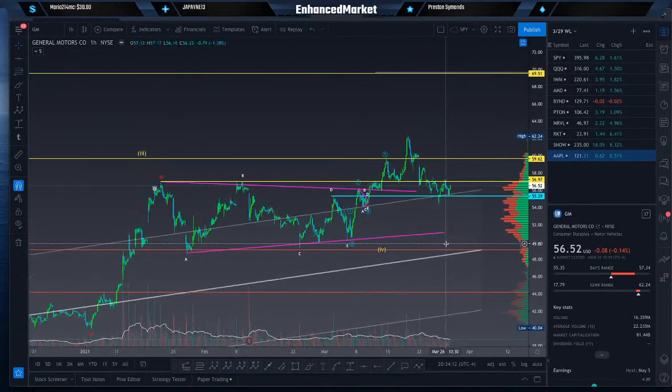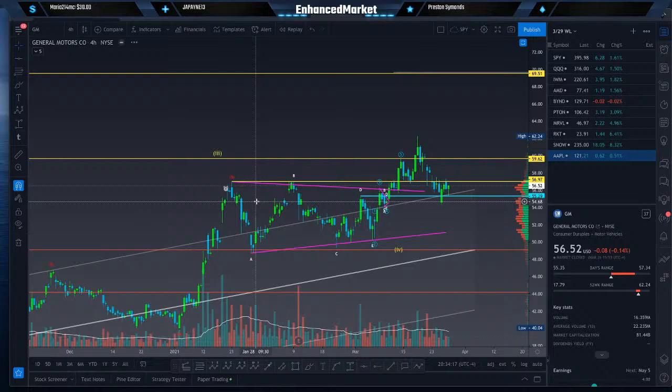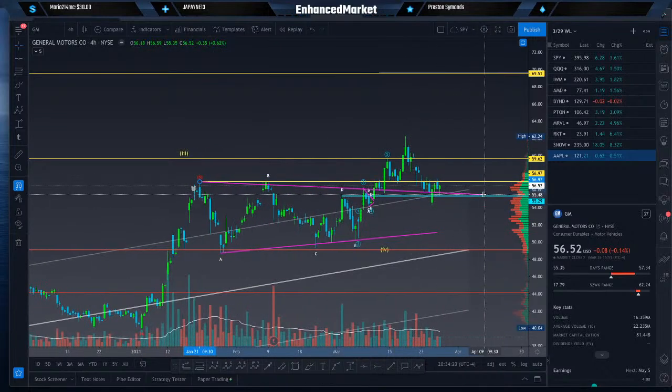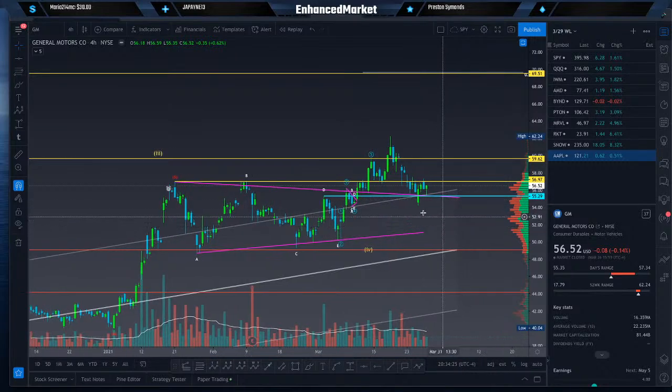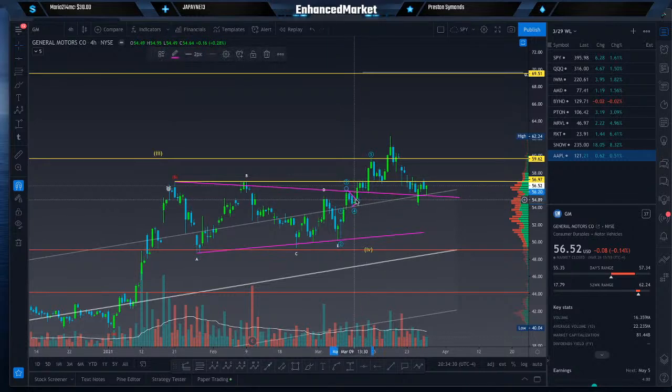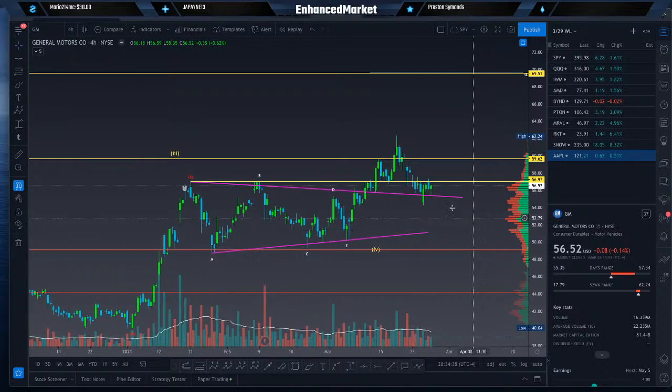Oh, I remember this. Check out the longer time frame. So, let me remove this stuff to make this a little cleaner. Okay. So, this is the previous chart, right? We had that A, B, C, D, E correction before moving and breaking out of this flag.